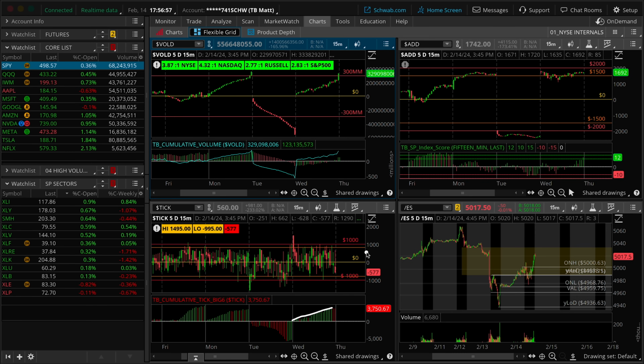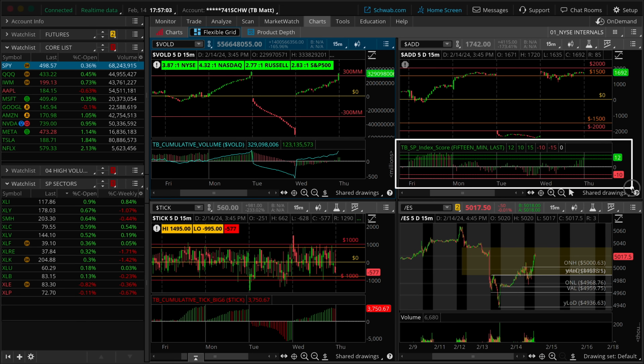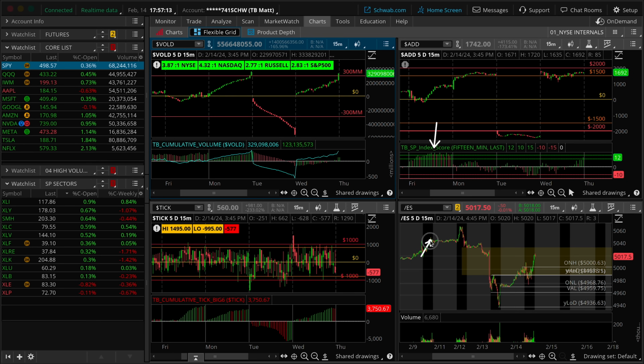Now, one thing I want to caveat this sort of analysis with is the new indicator here, which is going to be an additional bolt-on to the quad. It's the index score. It's a blend of different metrics that I'm tracking here. But look at what a strong read looks like. That's Friday of last week, right? We know that the market also broke out on Friday of last week for a new all-time high. That's beautiful here in the index score.